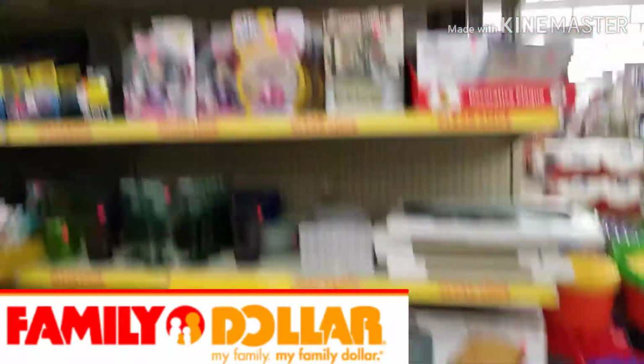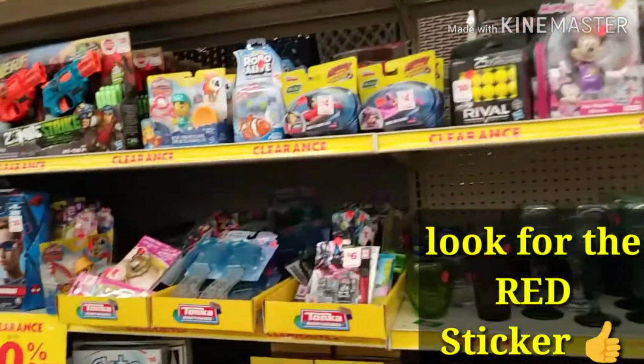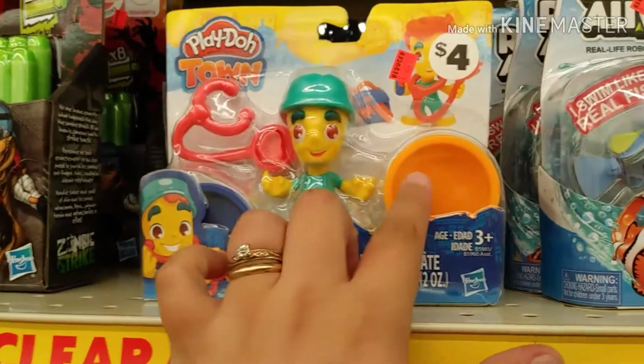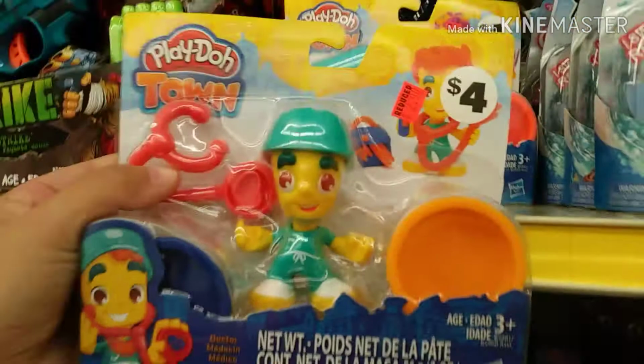Hey guys, I'm here at my local Family Dollar and they have clearance up to 50% on toys. So make sure you check them out. I'm going to show you a little bit of the things they have. They have some really cute things. As far as these Play-Dohs, they're $4, so they'll be $2 on clearance. I think that's real cute.